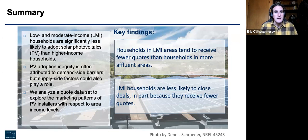So a high-level summary of what this paper is about and what we found. This paper is about a broader trend that is really well founded at this point, that low and moderate income, I'm going to use this term LMI throughout the presentation, LMI households are significantly less likely to adopt rooftop solar than higher income households. We sometimes refer to this as PV adoption inequity, simply meaning that low-income households are less likely to benefit from rooftop solar than high-income households. Previous research usually attributes this to demand-side barriers, but we are curious what supply-side factors could have a role.